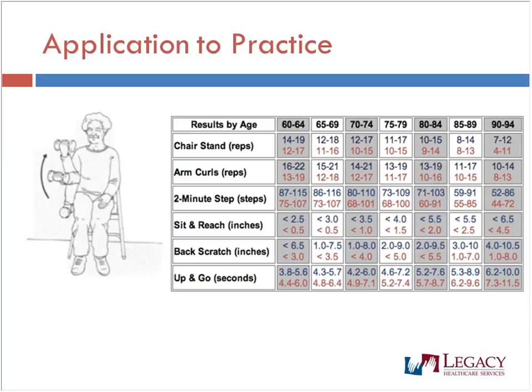So for those of you that may be interested in using the arm curl test, you do have access to the entire senior fitness test, and that can be located on Legacy's new intranet. You can find it by clicking on the Downloads section, and then the Live Well folder, and finally the Therapy Events folder. Within that Therapy Events folder, there is a Therapy Event Manual. If you click on that manual, it will open up a Word document, and on page 3 is an index, and you can click on the link that says Senior Fitness Test, and that will walk you through step-by-step for each section of the Senior Fit Test.